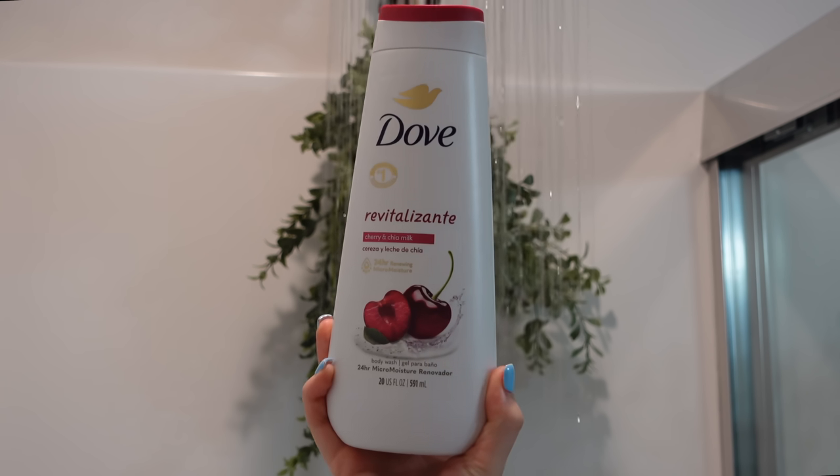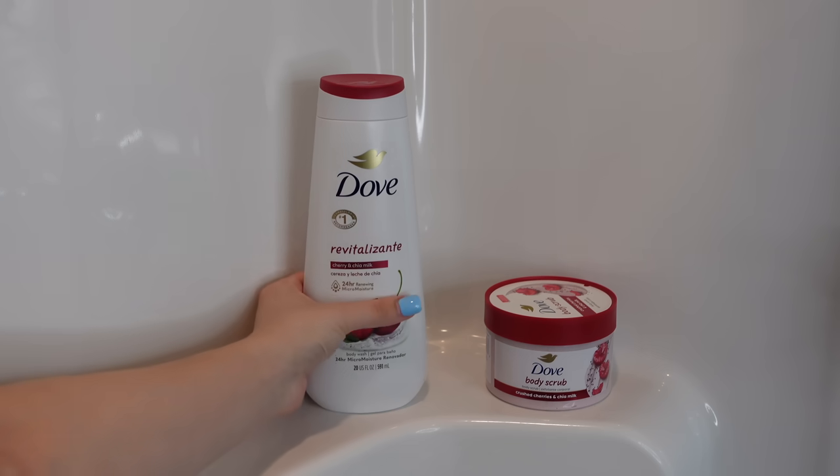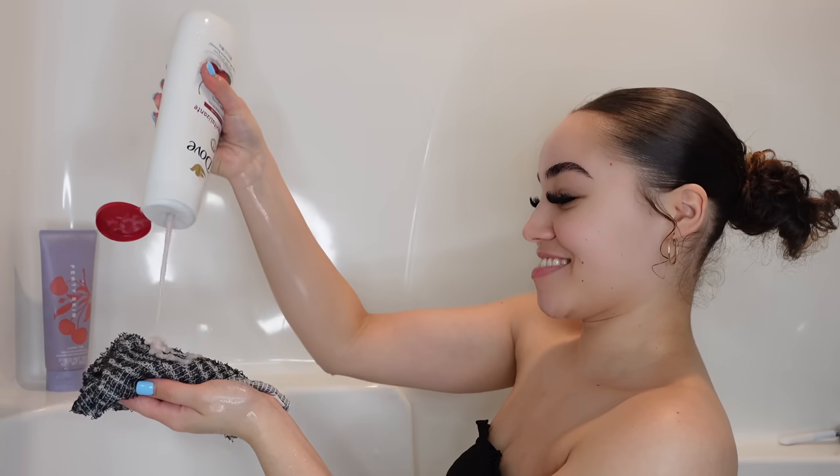We're about to go ahead and hop in the shower. So we all know in order to smell good, you need to have a clean base. The base is your body. You cannot build on top of a dirty base. It will ruin the entire routine.